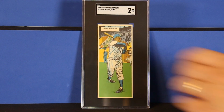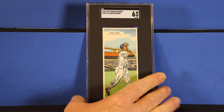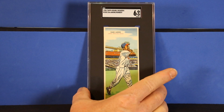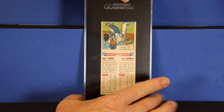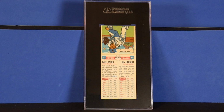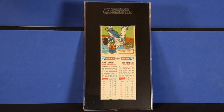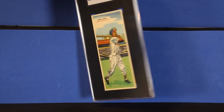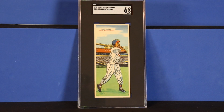I have a couple more I'd like to show you. We got a Hank Aaron and Justin Herbert. Wait a minute, that's the wrong Herbert. Oh, let's see which Herbert that is. Okay. How about Ray? I think Doug's been working with too many modern cards. I've seen so many. Ray Herbert. We've got Hank Aaron and Ray Herbert doubleheader. Again, matches up a batter and a pitcher. And that 6 is an amazing grade on that card.